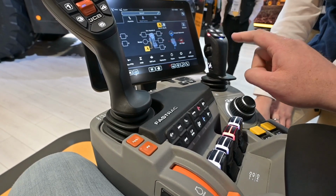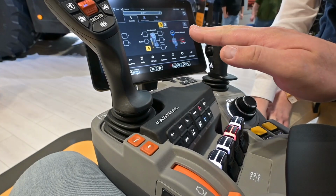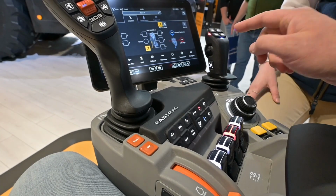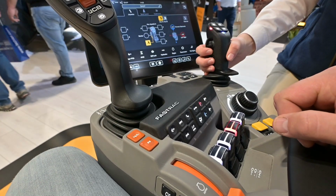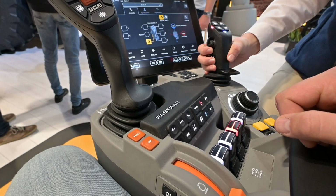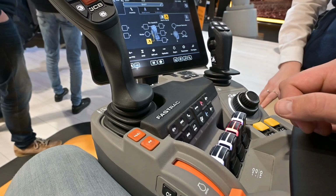So what would be a good implement to use that as a reference? So if you're toggling between implements, you would have maybe your settings set up for A on one implement and B for a separate implement. When you toggle back and forth, you just switch. Or if you had something on the front and something on the rear, for example, you could switch between those like that, and then know that you've got your rear implement controls on aux A and your front implement controls on aux B. But it's completely up to you how you make use.